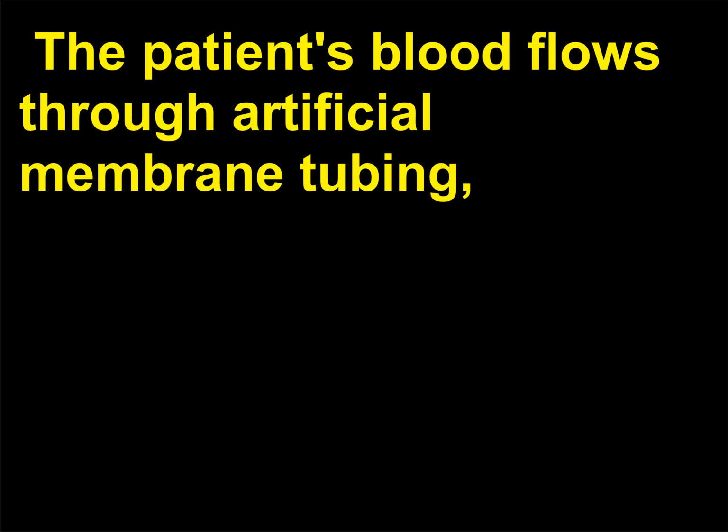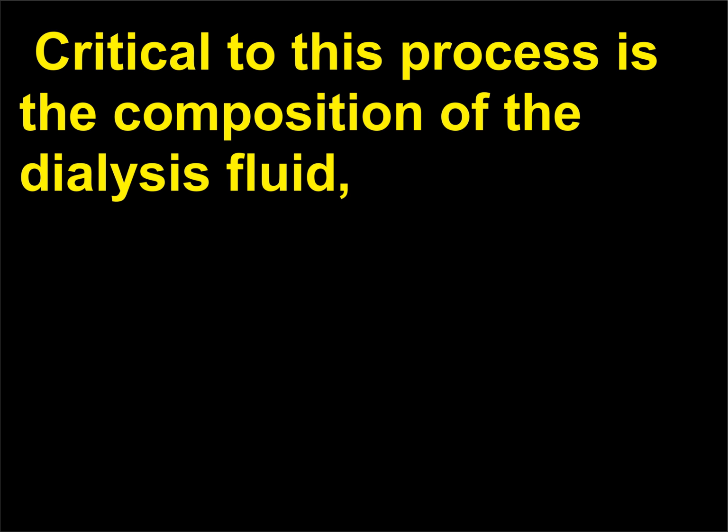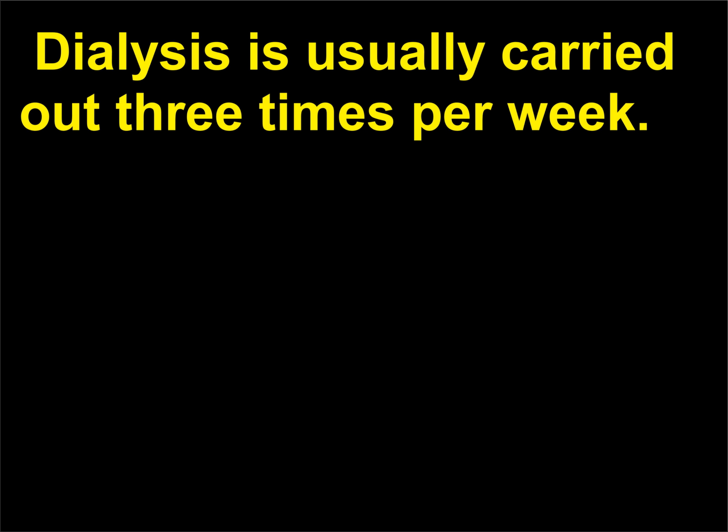The patient's blood flows through artificial membrane tubing, which is immersed in a solution that differs in concentration from the normal concentration of blood plasma. Critical to this process is the composition of the dialysis fluid, which permits retention of needed substances while wastes are removed. Dialysis is usually carried out 3 times per week.